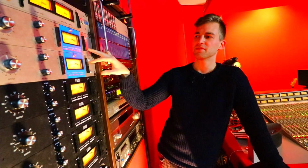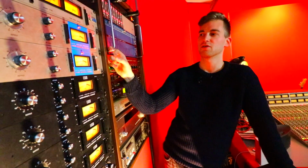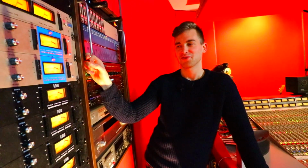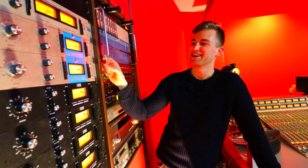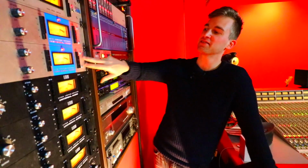I bought them and replaced the stock components with the original components. Marc, can I borrow this guy for, compressor? Yeah, of course. That's good. And I did a 100% vintage reissue and a modern version.